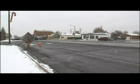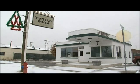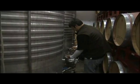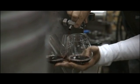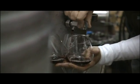If you blink when you drive through Wilbur, Washington, you just might miss it. But tucked inside this converted old gas station, future celebrations are coming together. We call this the stress valve because if you're having a stressful day at work, you twist this valve and the stress can go away.